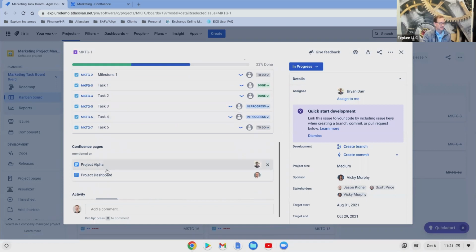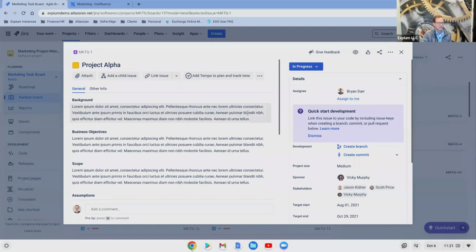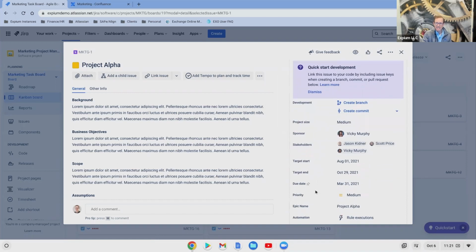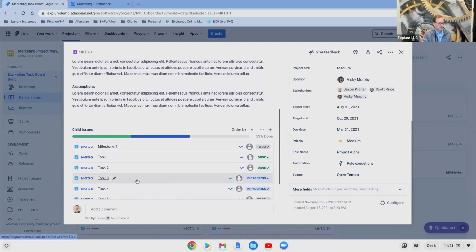I see there's some mentions over in Confluence. We're going to go there shortly. And then on the right side of the view screen, we have things like the people working on the project, the stakeholders, the dates related to the project, priorities, other custom fields that are more of the small finite bits of information within Jira. So that's some information around my project. It's being worked on by different folks. It has a number of different tasks and a milestone related to it.